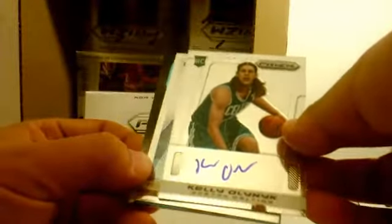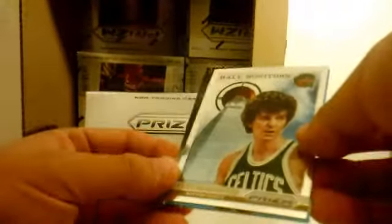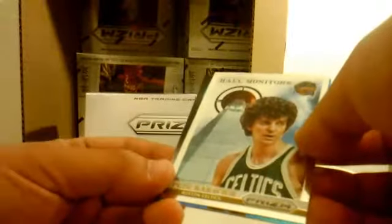Base. And we have Kelly. How do you say his name? Kelly Olynyk. For the Boston Celtics, it's gonna be a rookie autograph. And now he's doing pretty well. These are not numbered. I think the refractor ones are numbered to 25, but these are just regular. And then we have Hall Monitors for the Boston Celtics, Pistol Pete.